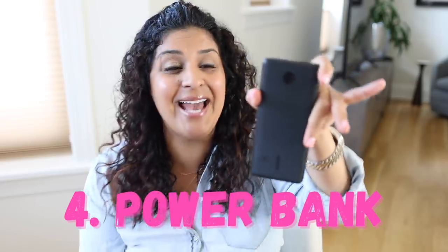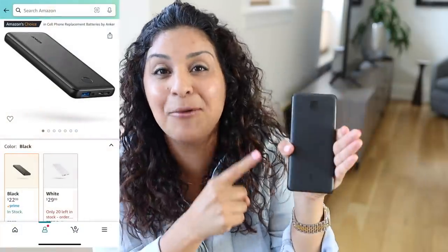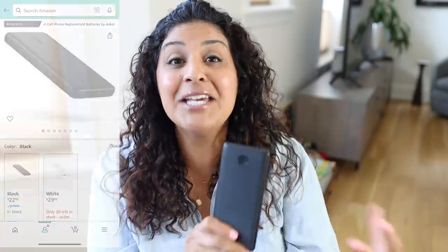Number four, so essential: this little black box. Power bank, you guys. Do not go on any vacation, any trip, traveling, anything without a power bank or with at least luggage that has a built-in power bank for you.